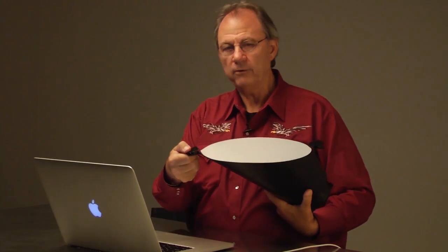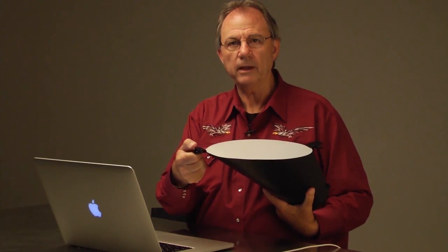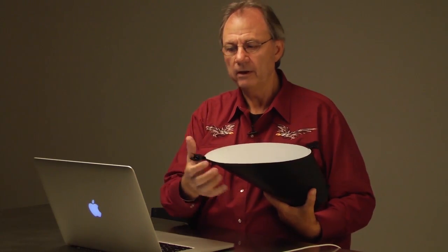These things come with these little clips on here. So I just put my gel right on the clip. I just clip my colored gels right there. So that's how I did that background, and it really works. It works really well, and it's real easy to control, and it's just terrific. So that's how the background was done.